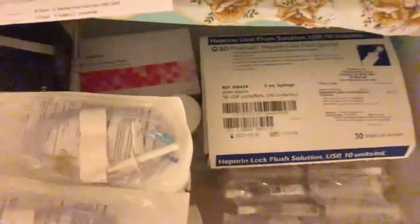Still has a bunch of IVs. Got some more IVs over there. Got some supplies in here. Heparin and saline. The pump connecting tubing. Alcohol pads, batteries, some meds. And then all the IV medication here.